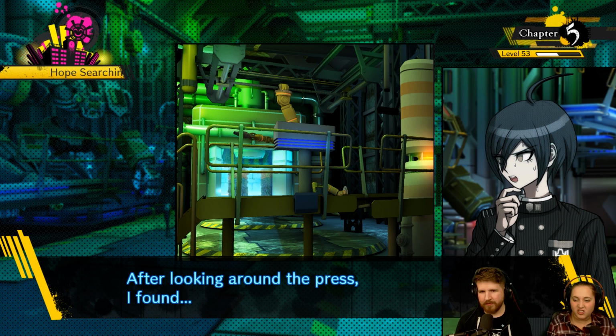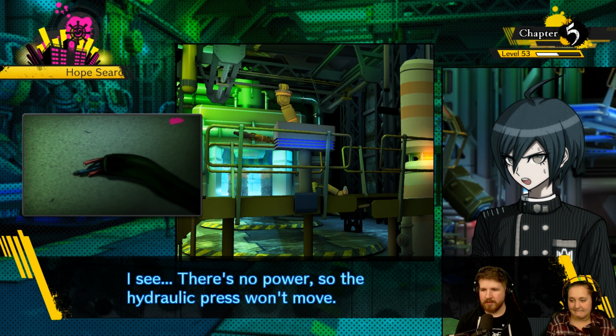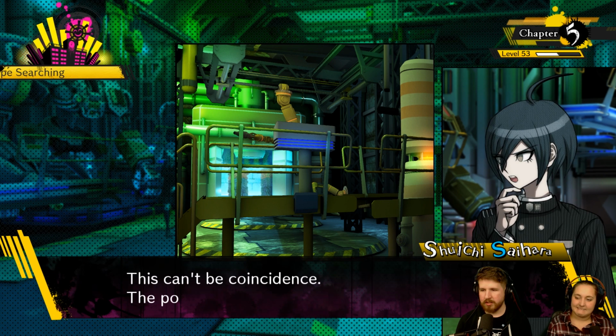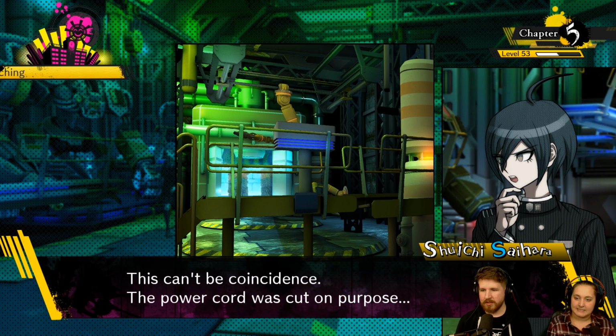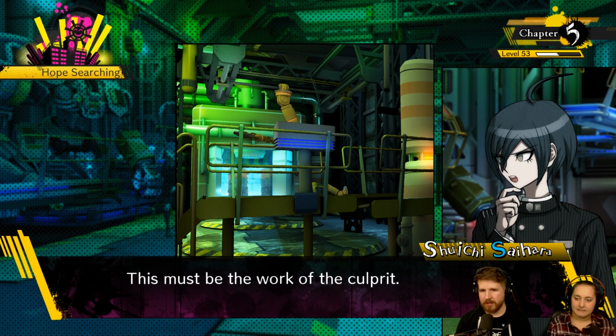Maybe it's congealed shut with all the blood. After looking around the press, I found... Oh, the power cord is cut. I see. There's no power, so the hydraulic press won't move. This can't be coincidence. The power cord was cut on purpose. This must be the work of the culprit.